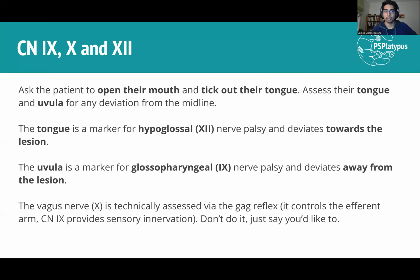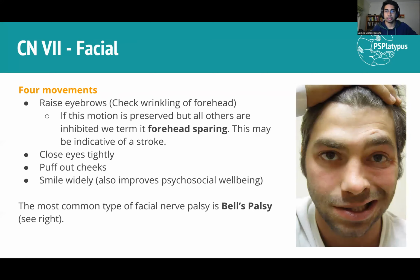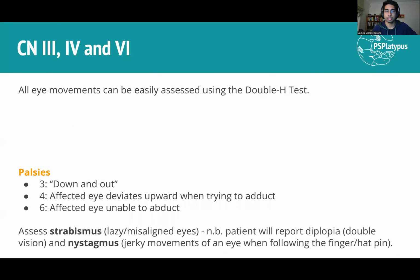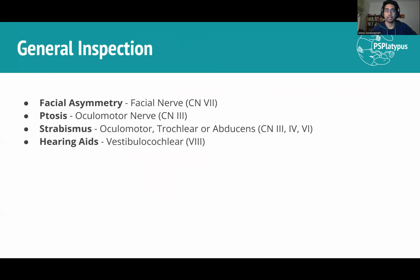So yeah, that's pretty much all of them. I'm just trying to remember if I've forgotten anything. I think that should all be pretty straightforward, hopefully. If you have any questions, feel free to message me. Otherwise, hopefully this gives you a pretty good idea. Oh, I did want to mention, sorry.